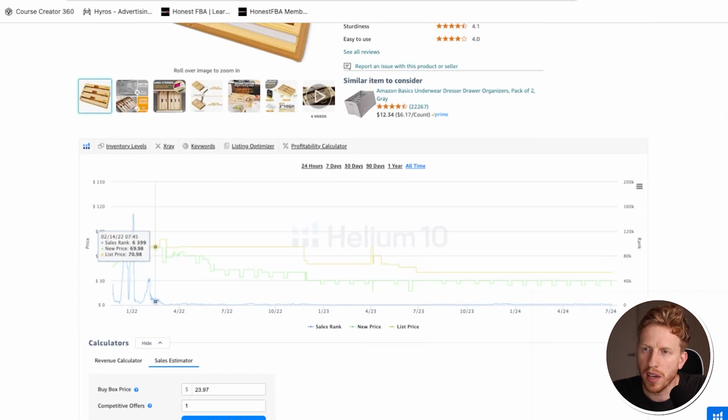If you can see the price here, they launched at $70. Now, look what's happened over the years. The price has gone down and down and down, and now they're selling that same product for $30. So during this period of almost 6 months or so, they basically were selling this product for about $70.